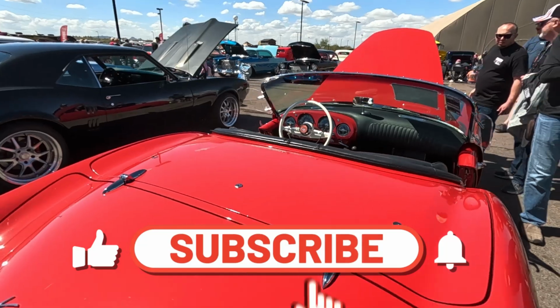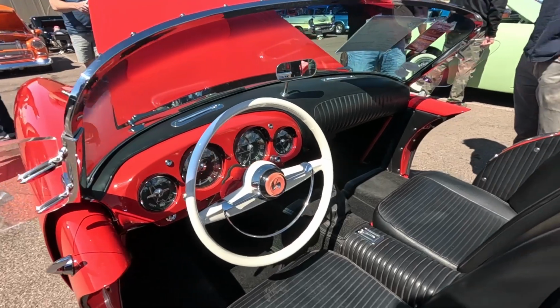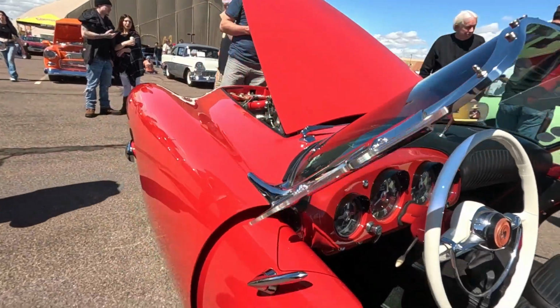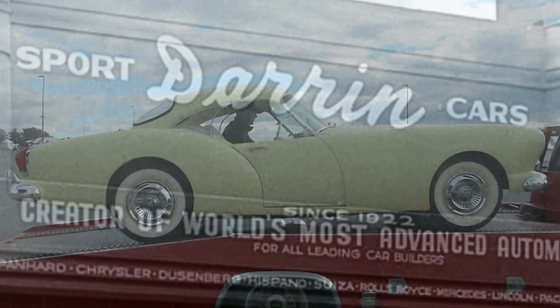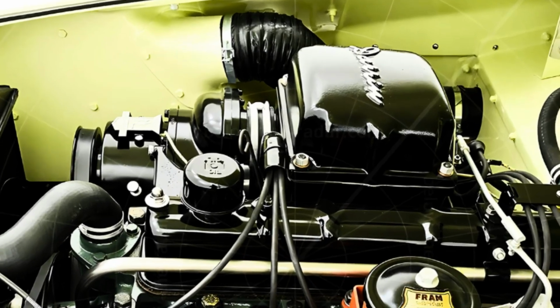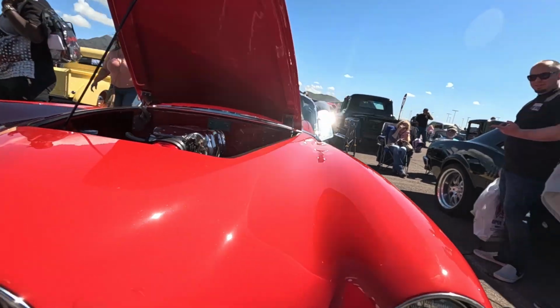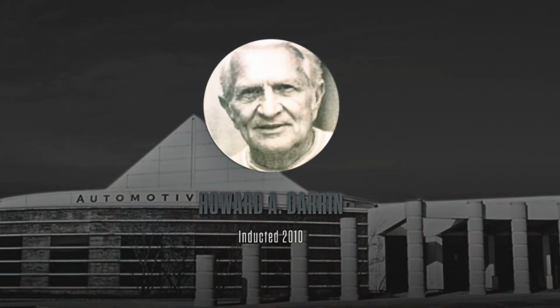In true Dutch Darrin fashion, not ever wanting to give up, he had purchased the leftover parts, chassis and bodies from the damaged Toledo plant and began production of up to 50 Kaiser-Darrins minus the Kaiser in his Hollywood studio. This time improving upon them with adding superchargers to the Hurricane F-head engine, and also rumored that some got a Cadillac V8 installed. Howard Dutch Darrin passed away in 1982, but was inducted into the Automotive Hall of Fame in 2010.